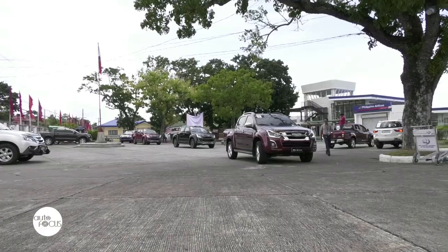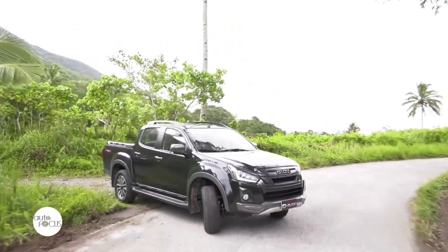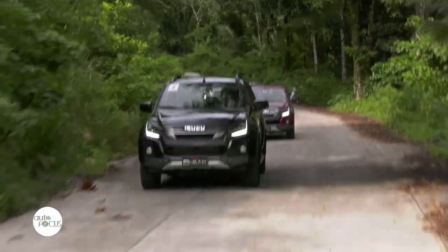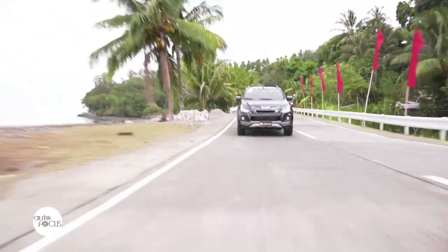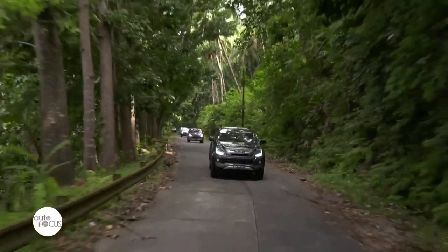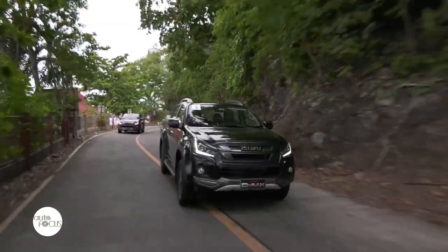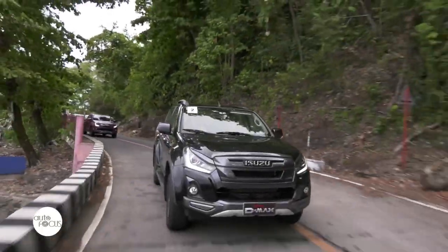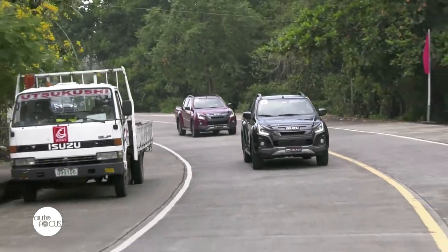I was personally amazed by the beauty of Camiguin. The D-Max LSA is powered by the powerful and fuel-efficient 3.0-liter four-cylinder inline Blue Power diesel engine with VGS turbo intercooler that generates 177 PS and 380 Nm of torque. Available in 4x2 and 4x4 MT and AT variants, the D-Max LSA drivetrain consists of either the 6-speed automatic transmission with sequential shift or the 6-speed manual transmission with gear shift indicator.